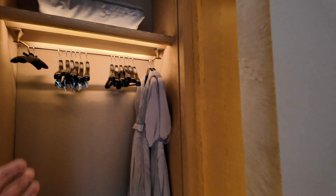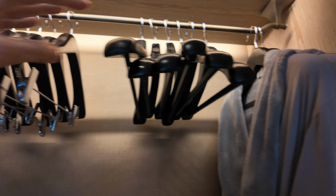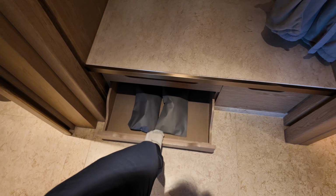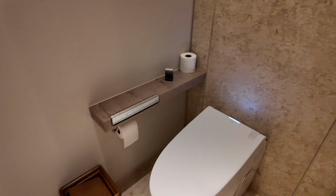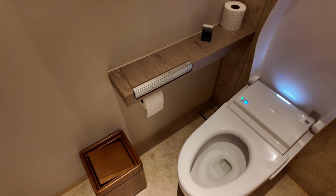So over here, you have your closet. It's just open, and you have hangers. None are branded, and 2 robes. Below, you have some drawers, as well as some slippers. To the left, you have your toilet. It is something that automatically opens and has a bidet built in.